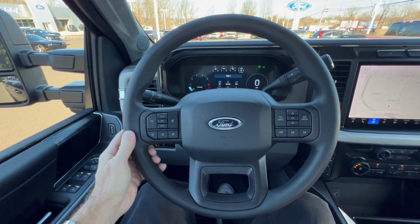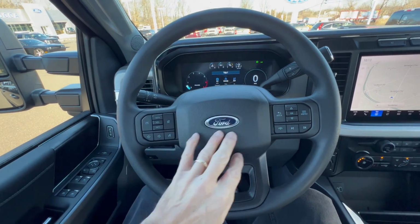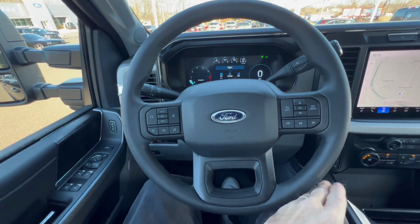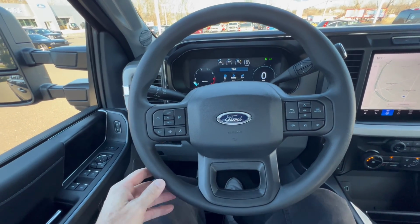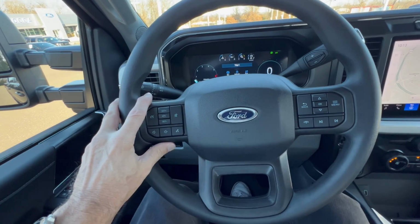The F250 steering wheel, nice soft touch steering wheel, nice 10 and 2 notches. The Ford blue oval on the horn button, huge passenger cockpit, so the round bottom wheel, no problem getting in and out of this vehicle. Flat black on our switchgear.